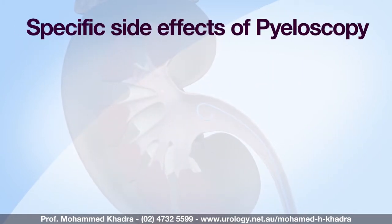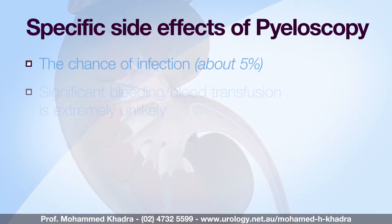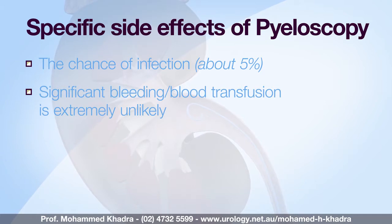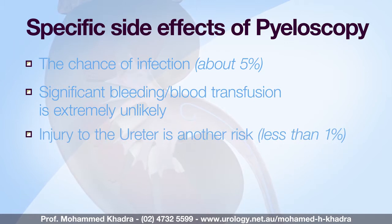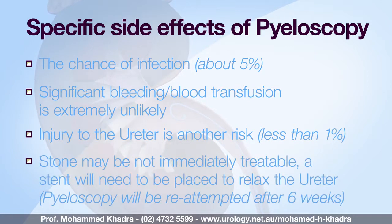The side effects that are related to pyeloscopy are the chance of infection, which is about 5%. Significant bleeding is extremely unlikely, as is a blood transfusion, but can occur. An injury to the ureter is a risk, however a very small one, of less than 1%. Sometimes we are unable to treat your stone and need to place a stent in the ureter to allow it to expand and relax. We can then perform a second procedure in 3 to 6 weeks, during which we take out the stent and attempt to perform pyeloscopy and treatment of your stone again.